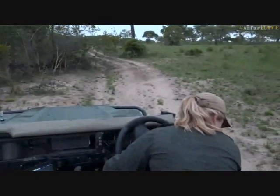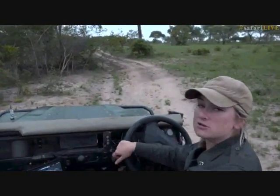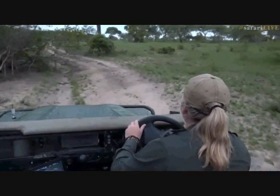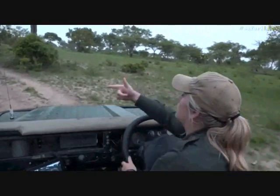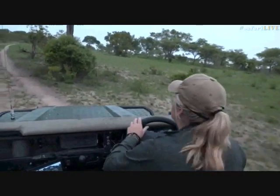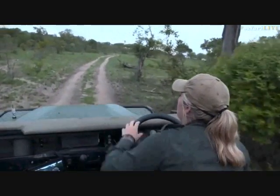We're going to take it very easy though, because we only saw one female going down to the dam to have a drink. So she's only going to leave one set of tracks, and crossing straight across the road, they could be quite tricky to see. So we need to make sure we take it easy and keep scanning.